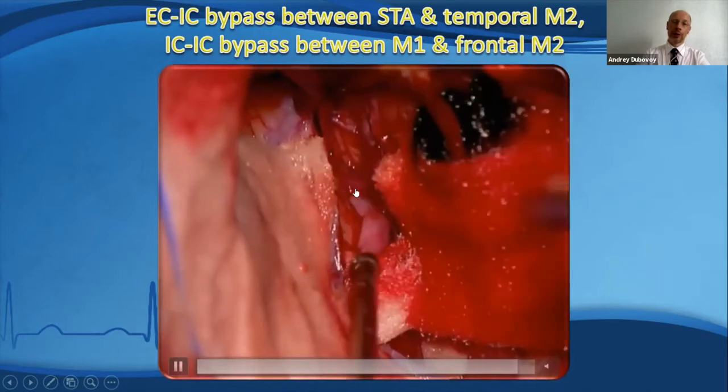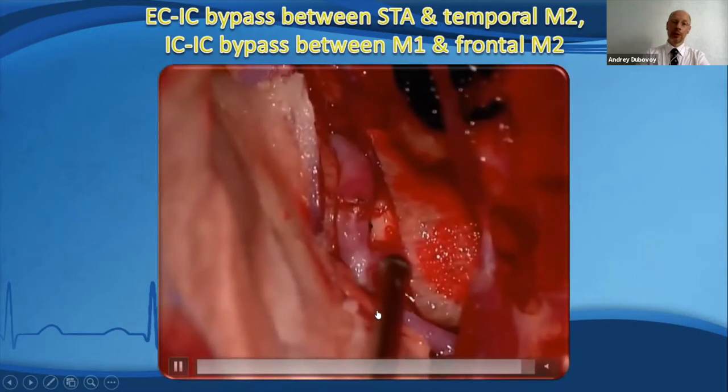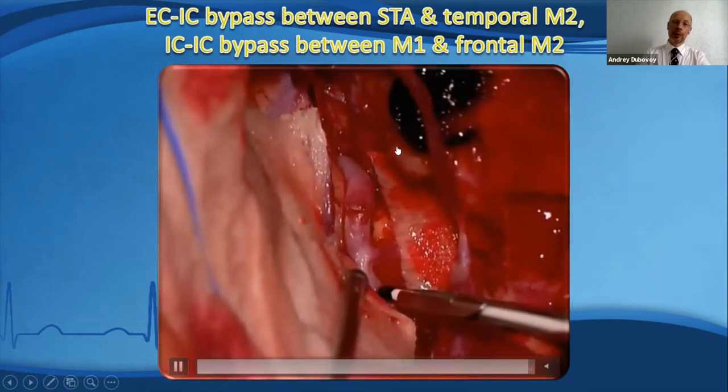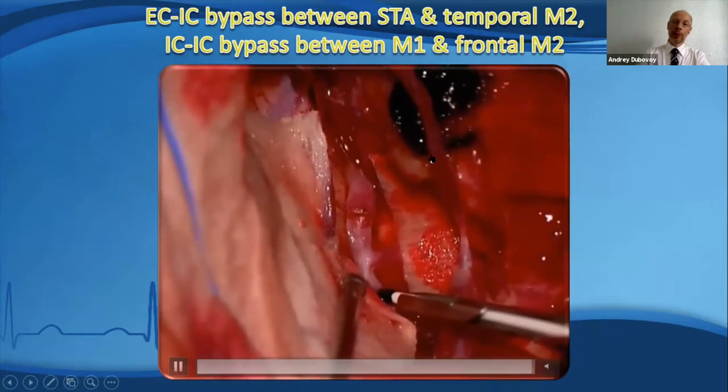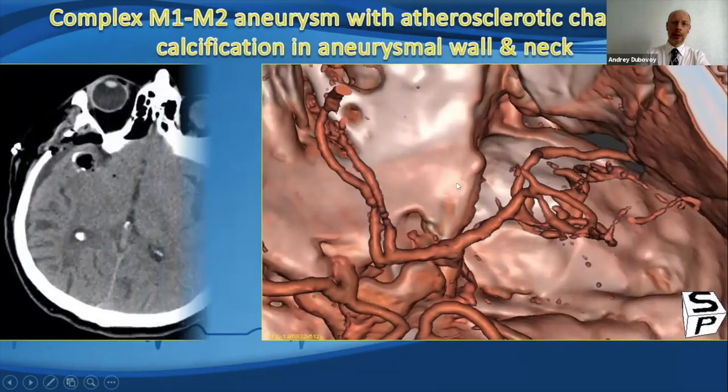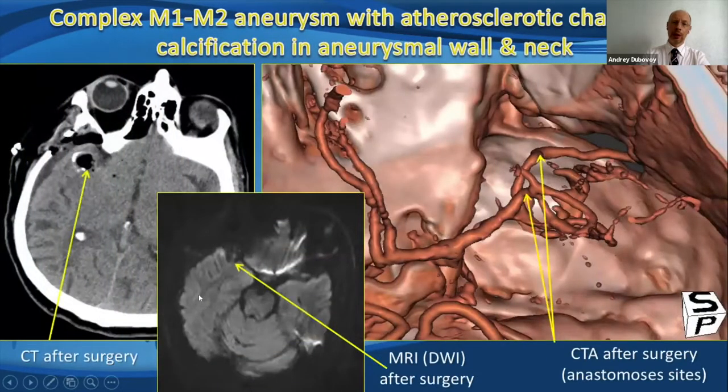The blood flow is good through M1 to the frontal M2. And for the temporal M2, the blood flow is coming from the STA. This is the final result. No ischemic complications on DWI. And you can see the STA connected with the temporal trunk and the intra-intracranial bypass between M1 and the frontal M2.